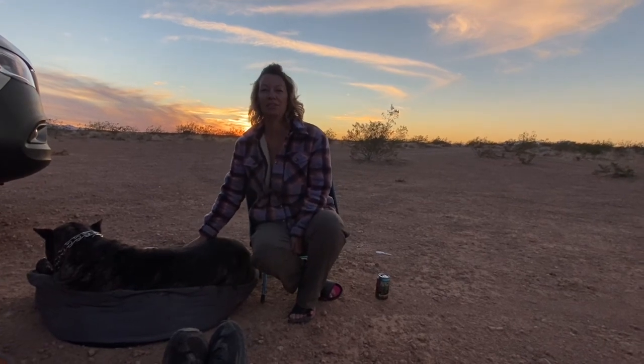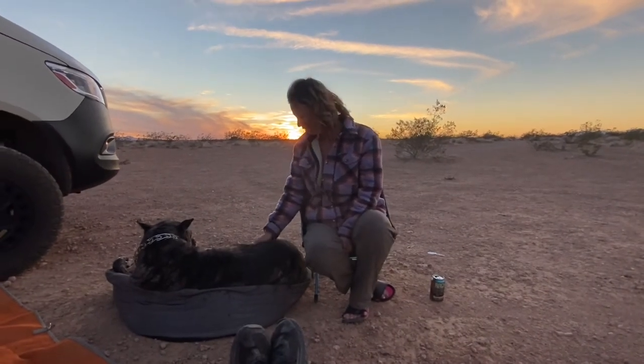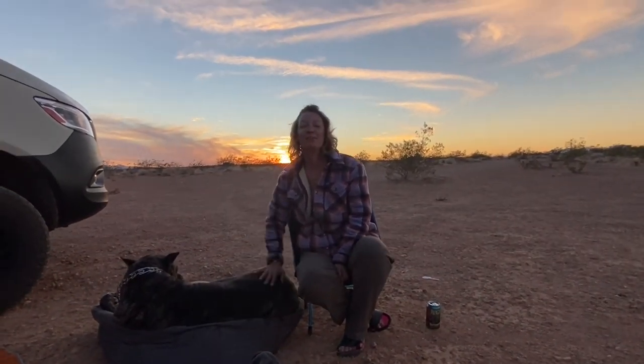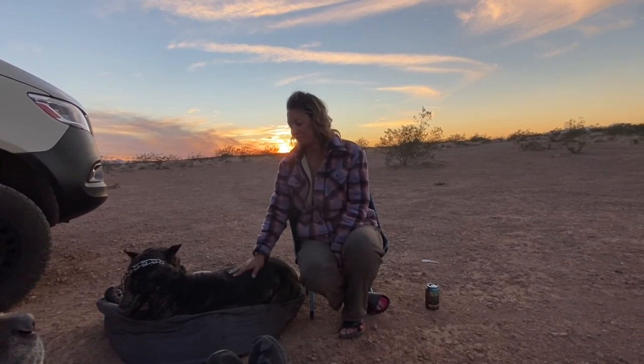We've been out in... What is he doing? Watching the sunset. No. What are you doing? Looks like you're doing something. No. Okay. Rubbing his butt.